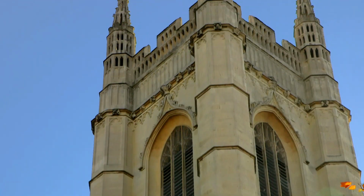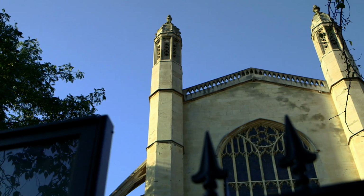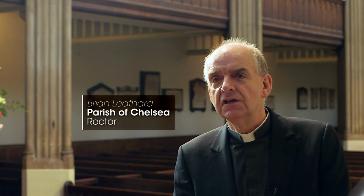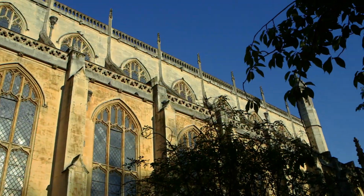What a magnificent church, which I'm sure has a fascinating history. We're meeting the rector to find out more. We're standing in St Luke's Church in Sydney Street, just off the famous King's Road, and it's the parish church of Chelsea, and we're surrounded by beautiful gardens and children's playground.